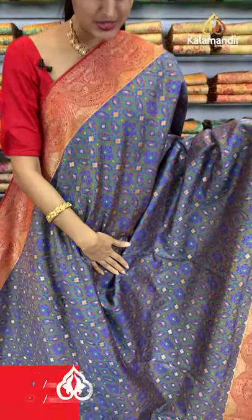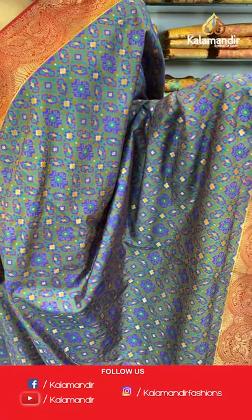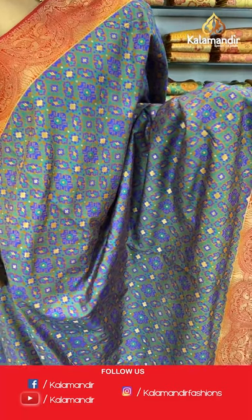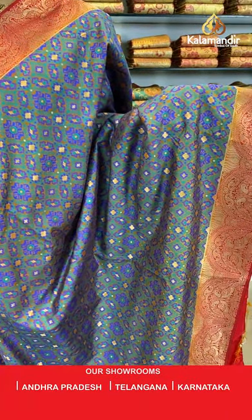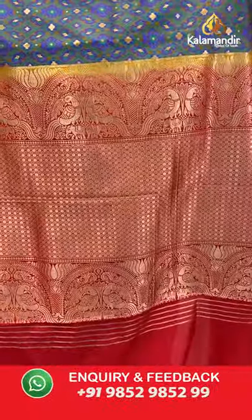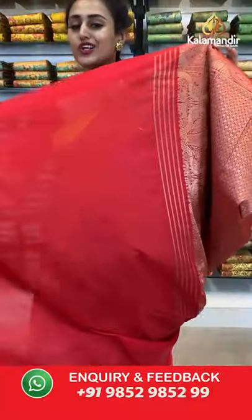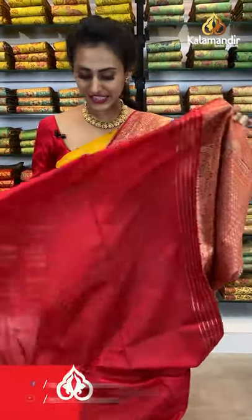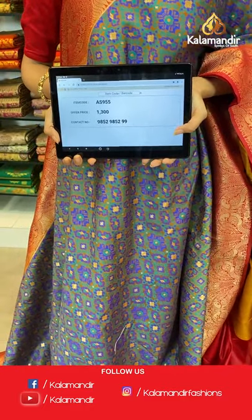So moving on to the next pretty one and let's see what this color is. It is a beautiful, lovely mustard and green color again. Body with ikkat print, and the borders are contrast. And here comes the pallu, which is a beautiful contrast zari woven. And the blouse is amazing contrast. Nice and beautiful. I'll give you the pricing and the contact details of this one. The code is AS955 and the price is 1300 rupees.